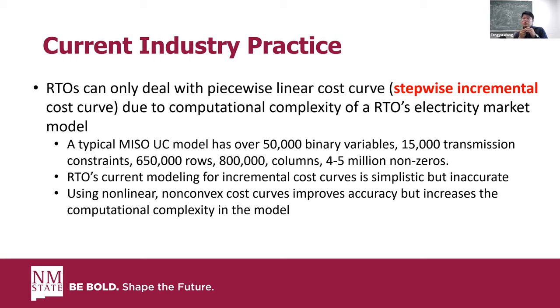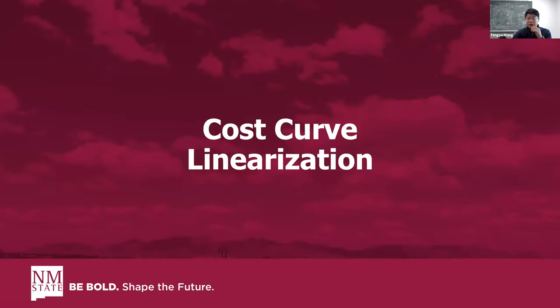So if we include the piecewise linear cost curve, if we use the quadratic cost curve, that will make this optimization model, or the electricity market, even more difficult to solve. So as a compromise, we approximate the cost curve using the stepwise incremental cost curve in the market. Okay, so this is some background. Next I'll talk about the cost curve linearization.